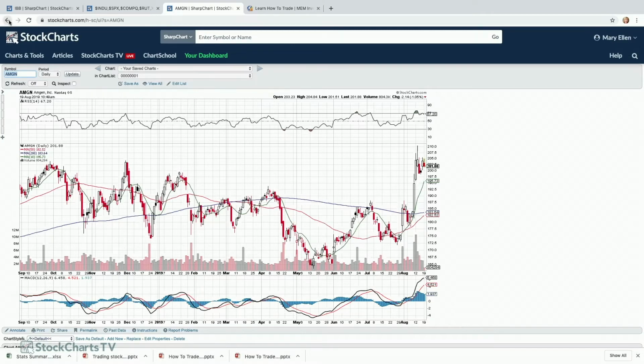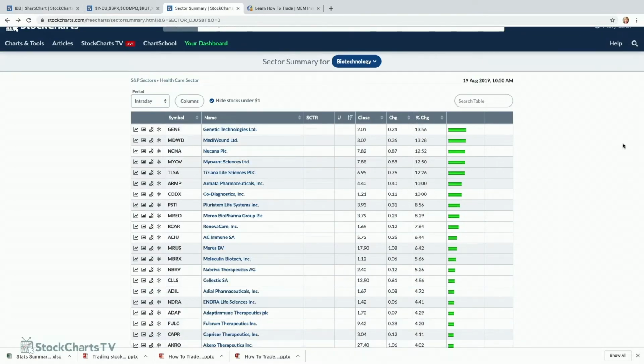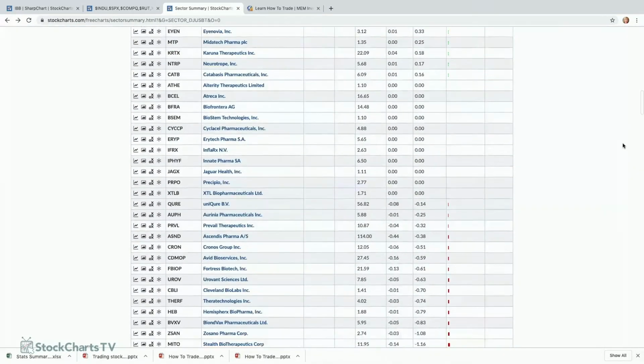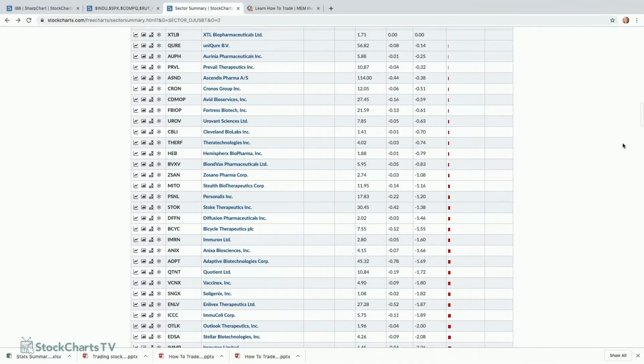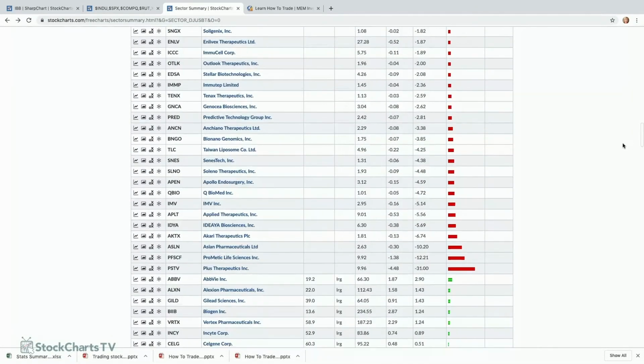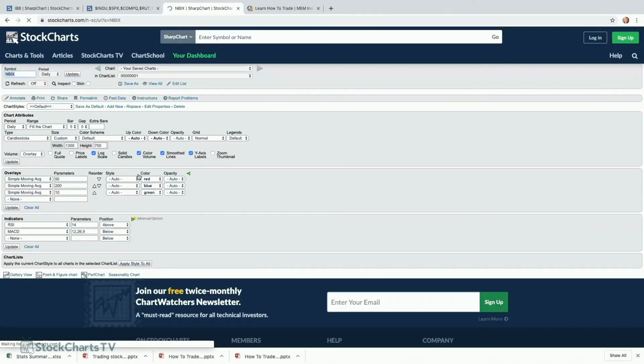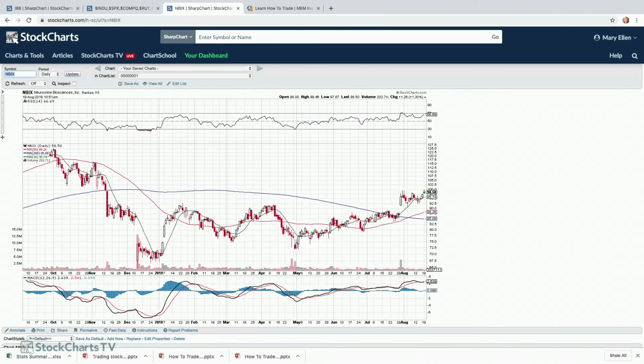So let's go back to that listing again. There are a couple of other names that I did want to go ahead and share with you. So we can go ahead down to this area. I did go ahead and sort it by market cap. From there, we're just going to take a peek at some of these names that have these higher scores. This is a mid-cap name, NBIX. Take a look at this action here.